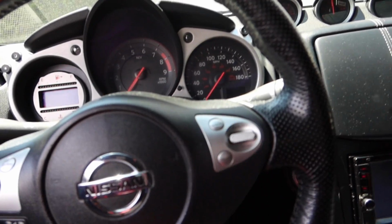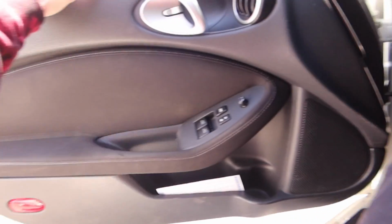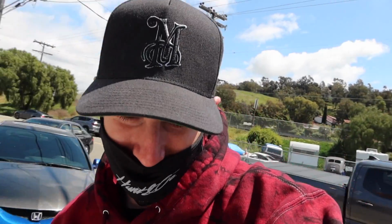All right, so I must say this car drives exactly how I imagined it would drive. And by that, I mean badly. Needs a lot of work, but I'm so excited about it. I'm so excited about what we have in store for this thing. Here's a little brief walk around.